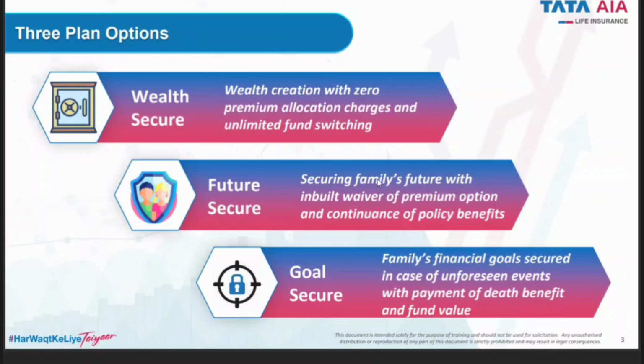Wealth creation with zero premium allocation charges and unlimited fund switching is what wealth secure will give you. Future secure will give you an inbuilt waiver of premium option and continuation of the policy benefit even after the death of the main policy holder. Whereas goal secure will give you secured financial goals in case of unforeseen events with the payment of death benefit and fund value. Let's see how all of this works out.